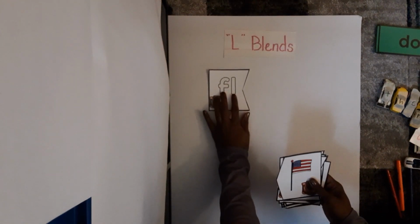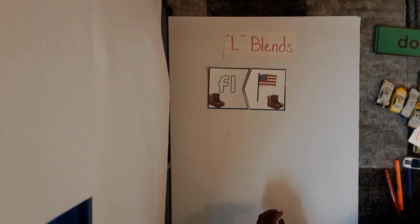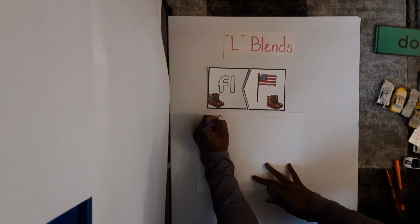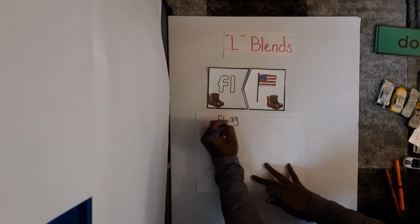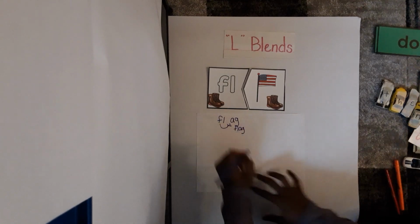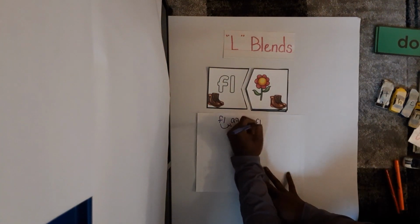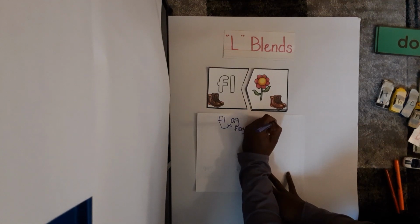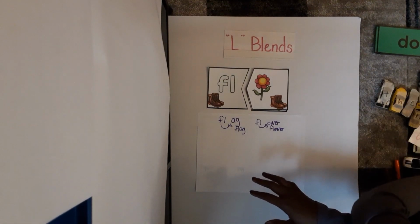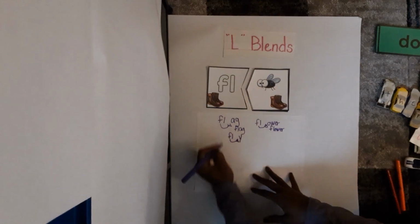First, let's do FL. So we have FL, and here's a picture of a flag. So what happens is you have FL and then AG at the end. Remember that was our word family. And you put them together for flag. Then we had flower. So we know flower has FL at the beginning and then the ending is OWER. We blend those together for flower. Fly is F-L, and Y together is fly.